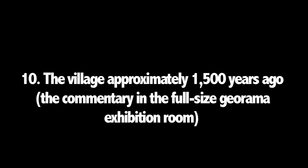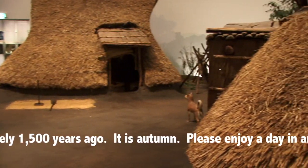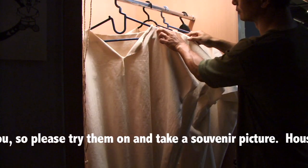The village approximately 1,500 years ago. This is the village of Hashimure as it was approximately 1,500 years ago. It is autumn. Please enjoy a day in ancient times. Ancient clothes have been prepared for you. Please try them on and take a souvenir picture.